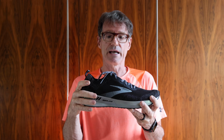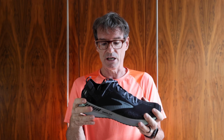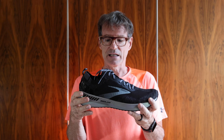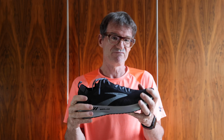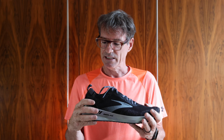These have a bit of stability in the guide rails, which I may or may not need. But I think there's another version similar to this called a Levitate. And from what I can read, these are a bit wider, and I do like a wider foot. And the guide rails don't impinge. So we'll see how all this pans out. A few more videos to make in between. But I'm excited about this.